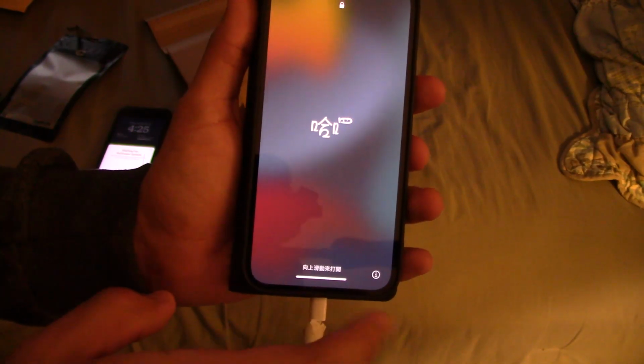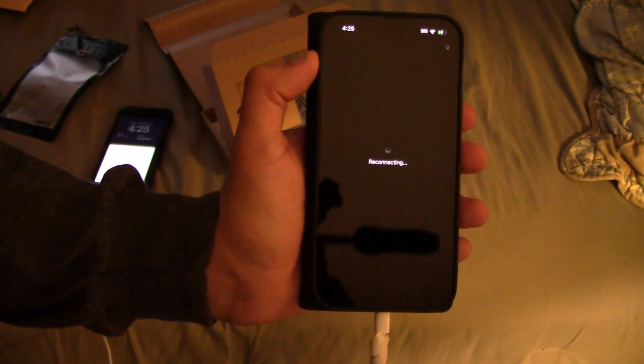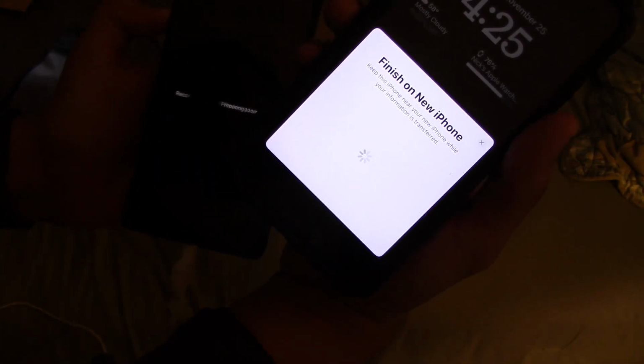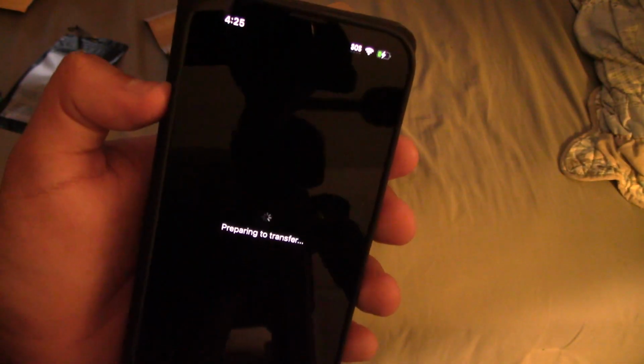All right, the phone rebooted, it did a software update. Now let's see. Oh, okay, I have to put in my passcode. Okay, so it's reconnecting, and there was a message on my phone here that said, wait for software update. Now it says finish on the new iPhone. So it says SOS right there.